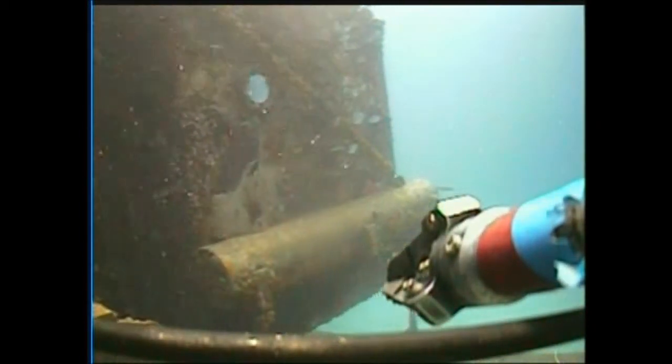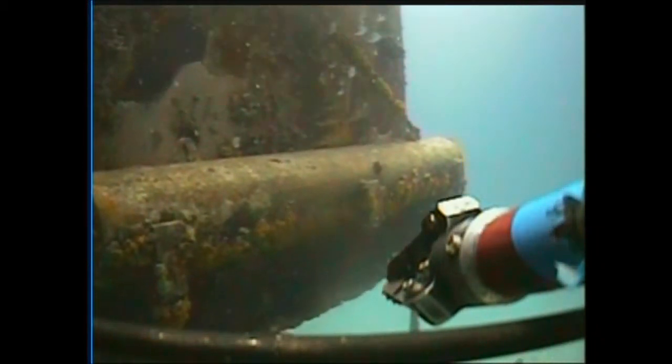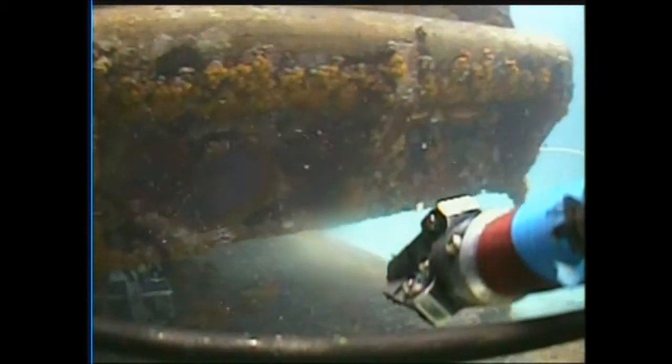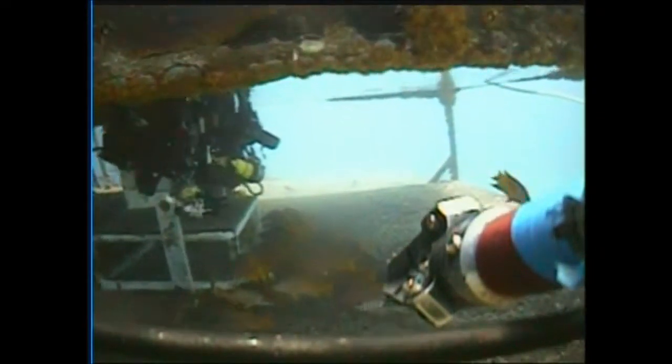Now, what you see here is the area of the Aquarius habitat that's known as the wet porch. I want to show you something really neat, if I can get Nate to fly inside the wet porch. Takes some really good driving skills to be able to sneak in through there. It's only about 3 feet.